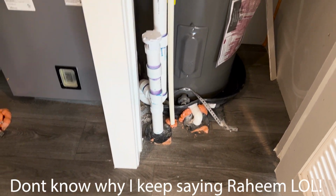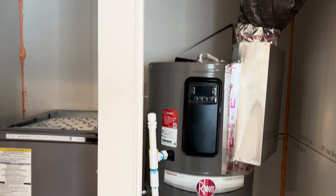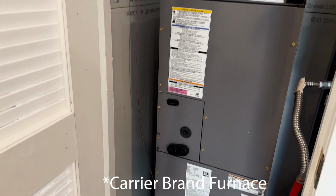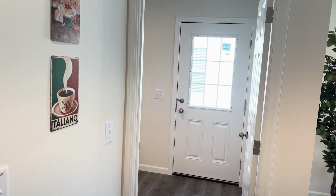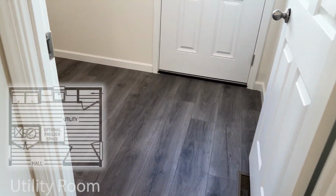Let me see what we got hidden behind this door here. Rheem. So we got our Rheem water heater here, and we got our furnace. Can't see the brand of it, but I'm pretty sure it's a matching brand. All right, I'm gonna assume the laundry area is back here by this side door. Let me see if I'm correct with my guess.